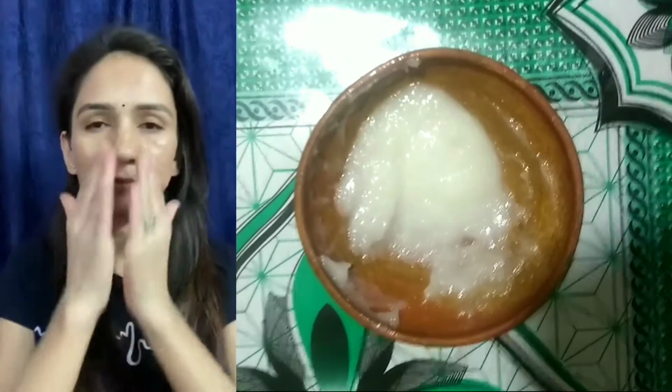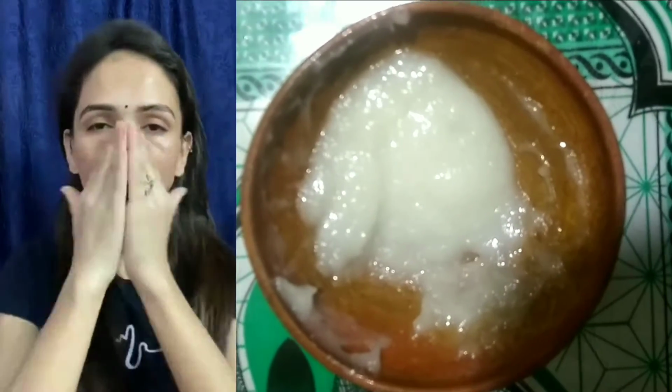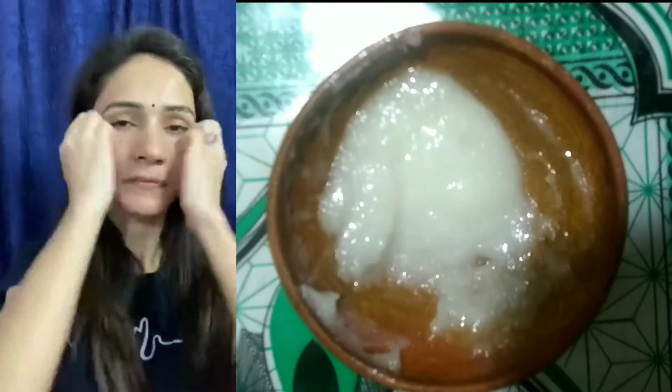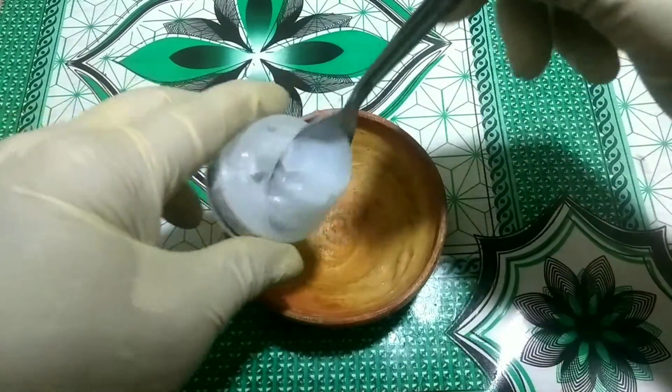Today we will see how to make the skin beautiful and radiant in a natural way. Many of our skin cells die, so the skin doesn't look as bright as before. Today we will show you how to make the skin beautiful and radiant at home. So let's start. First, take 2 tablespoons Vaseline in a bowl.